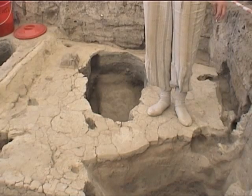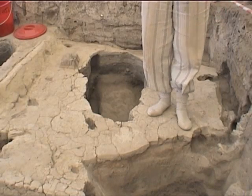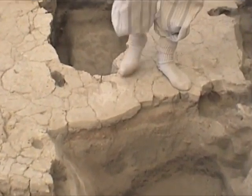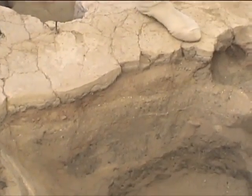I just want to start off by showing you where we are in the profile here. This is the south profile of feature 602. Oh God, it's a nail.